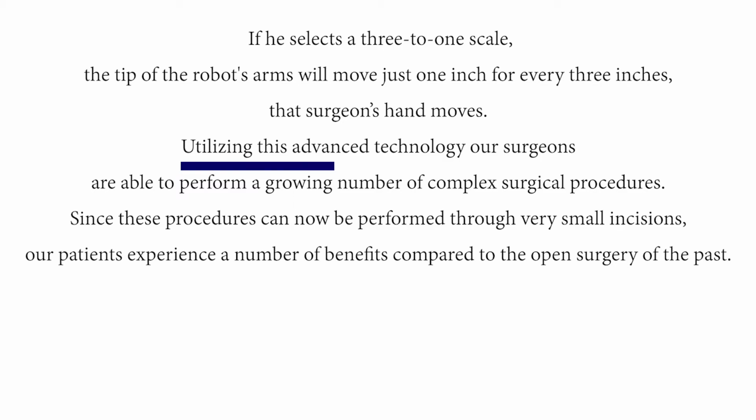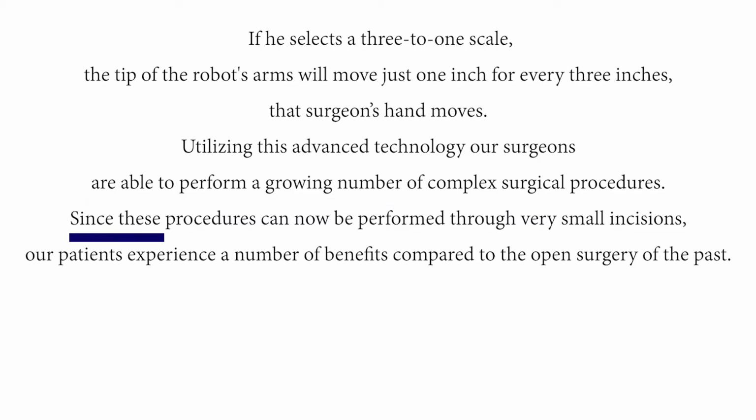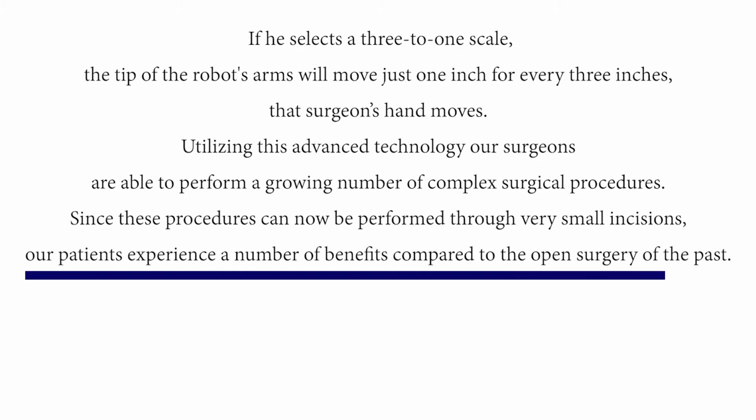Utilizing this advanced technology, our surgeons are able to perform a growing number of complex surgical procedures. Since these procedures can now be performed through very small incisions, our patients experience a number of benefits compared to open surgery of the past.